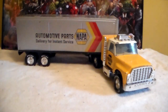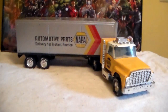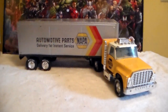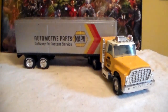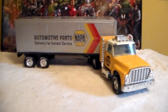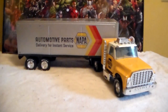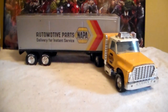So I got this one, got it in the mail today, which is Wednesday, and it's in good shape. I mean, it's got play wear, which I like, because when somebody's got a toy and it looks pristine, it makes me feel like they really didn't appreciate getting it, or they didn't care about having cool stuff like this. I'm gonna date this mid-70s, I think, judging by the front of the truck, and I could be off. I don't know how long they used that grill.